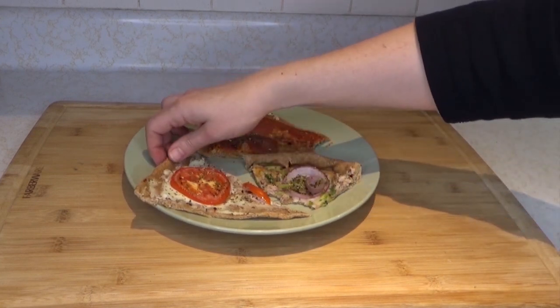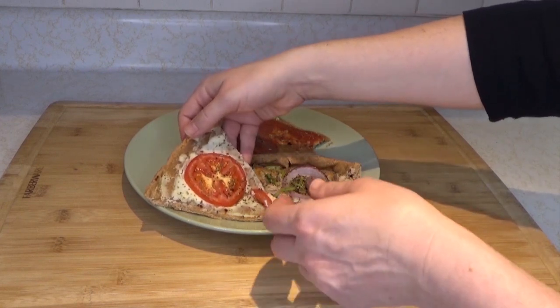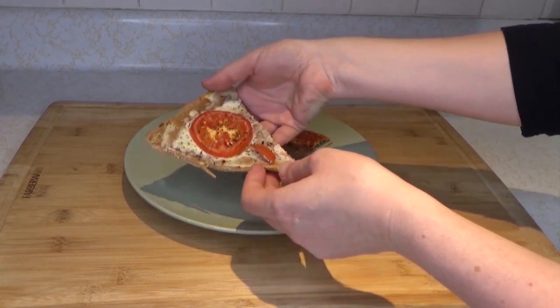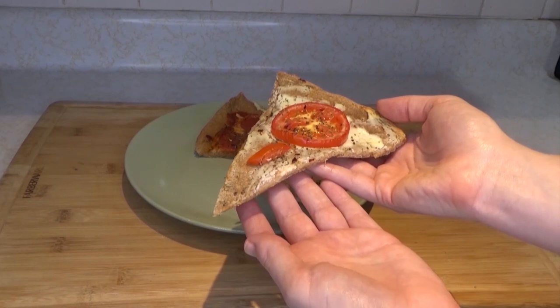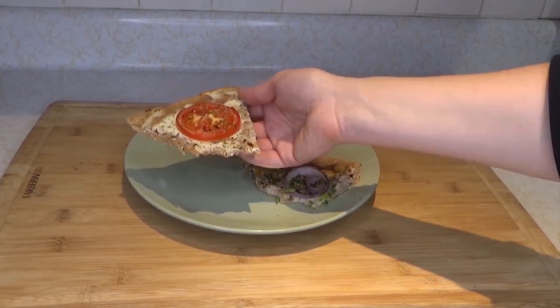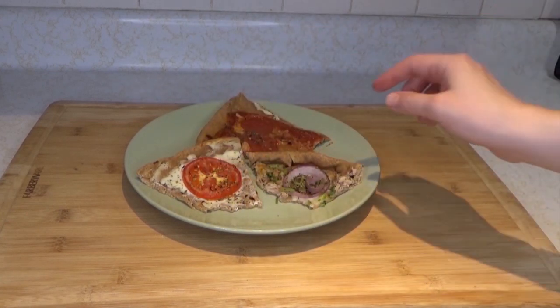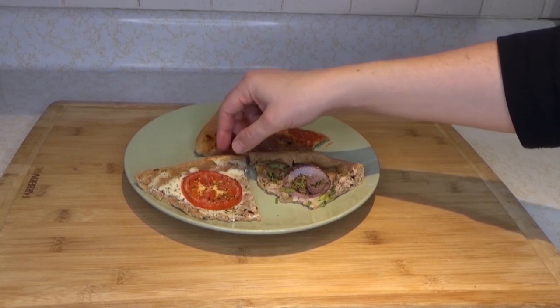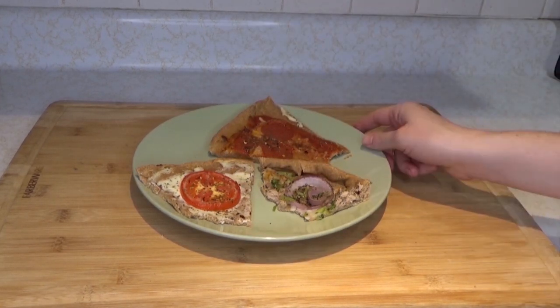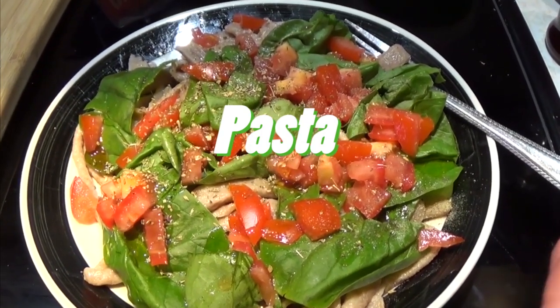Now this I know I'm really going to love. I love the ricotta cheese, as I said before. Here we go, guys. You know, tasting these three side by side, I think the ricotta one is actually my favorite. There's something really refreshing about it, but really they are all very good. I am going to go eat this. I don't even know if I'll be able to finish all of it.